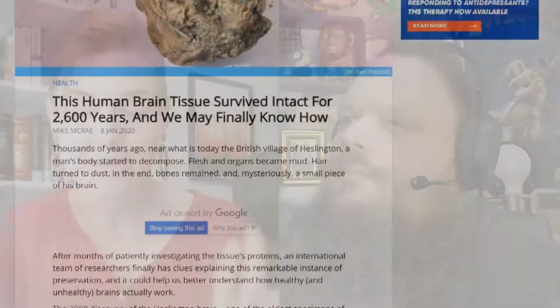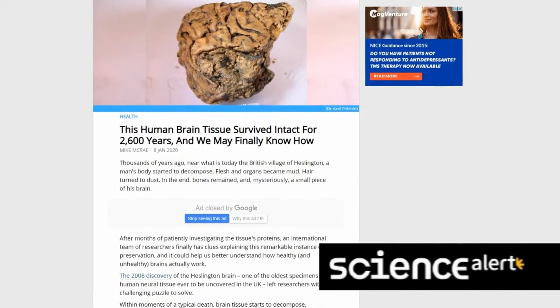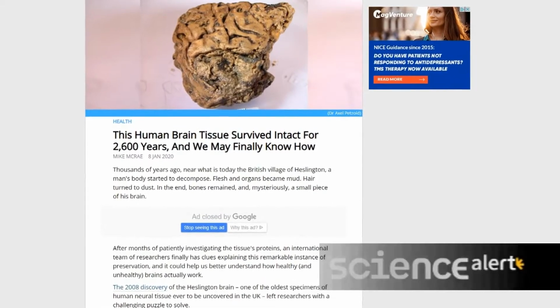And the paper that we spoke about initially at the start of this conversation, by Dr. Axel Petzold and colleagues, has recently recovered more than 800 proteins from the Heslington Brain. That is by far the largest ancient proteome recovered from any archaeological material ever investigated to date. So this would be an incredibly rich resource.